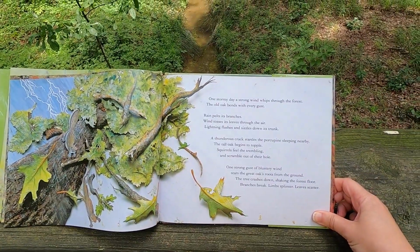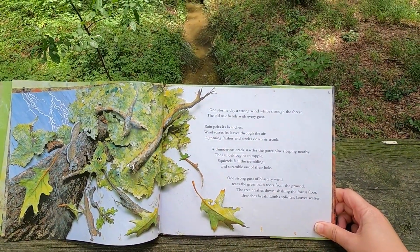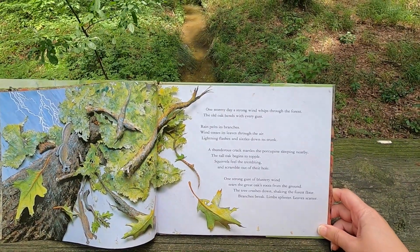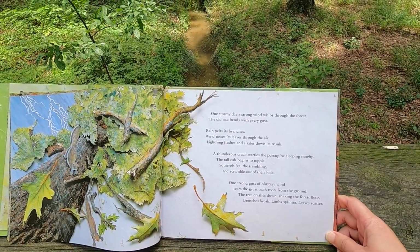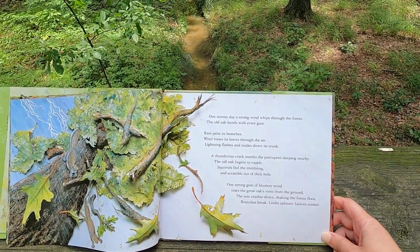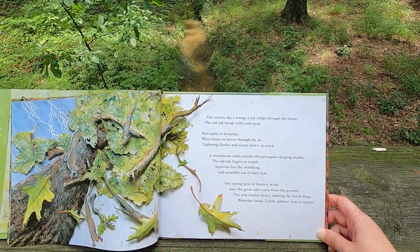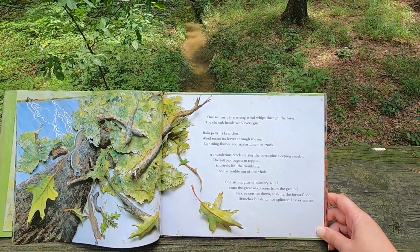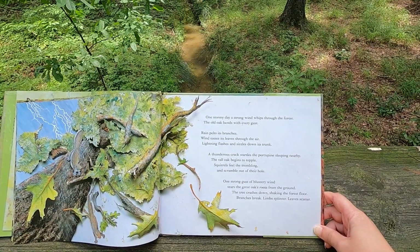One stormy day, a strong wind whips through the forest. The old oak bends with every gust. Rain pelts its branches. Wind tosses its leaves through the air. Lightning flashes and sizzles down its trunk. A thunderous crack startles the porcupine sleeping nearby. A tall oak begins to topple.